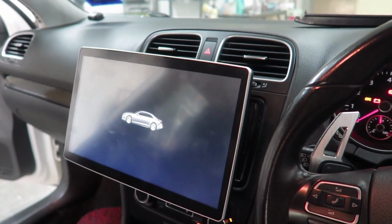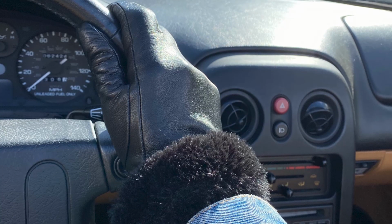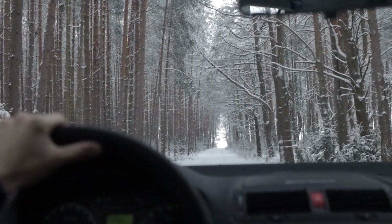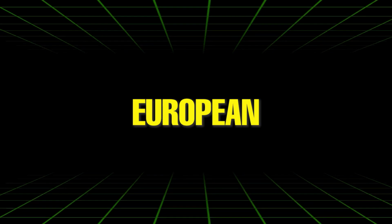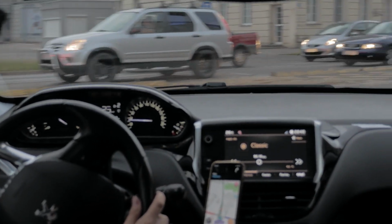Plus, these touchscreens are slow to respond, you can't use them when wearing winter gloves, and trying to press buttons accurately while driving on rough roads is really tricky. The screen's brightness messes up your night vision, which is even worse if your eyes have trouble focusing. Even European safety agencies are starting to recommend physical buttons over touchscreens because of how dangerous this is getting.